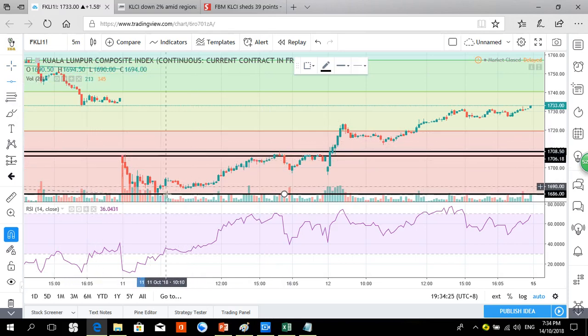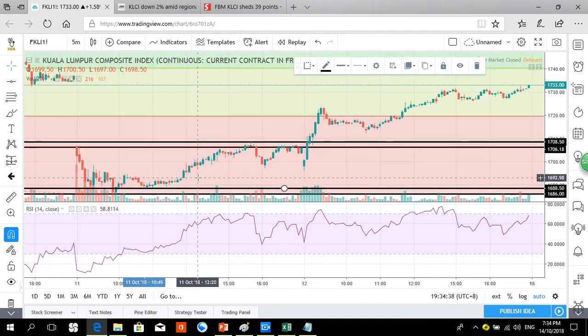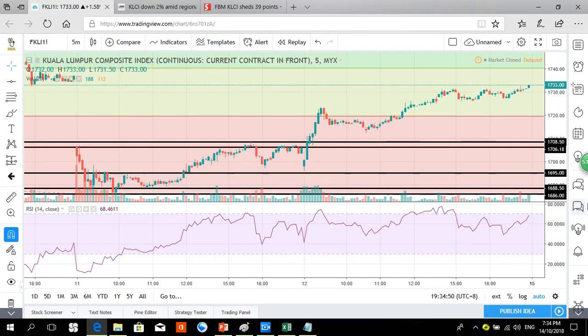Okay, so we find a support level. You can see here it goes down, it cannot go lower, and then rebounds. And then here, 1695. So it depends on which one you're going to choose. My one is at 1695, so my stop loss is 1694, and my entry point will be at 1709. So my entry point is here. Okay, we trade on rebound.